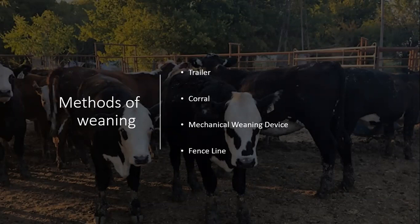But if you've got a pretty solid fence through there, fence line weaning is going to minimize the balling that takes place with those calves and the cow. They're going to be able to get right next to each other, lay down next to each other. It's a very low stress method, and it's the most recommended method that we have through Texas A&M AgriLife Extension.